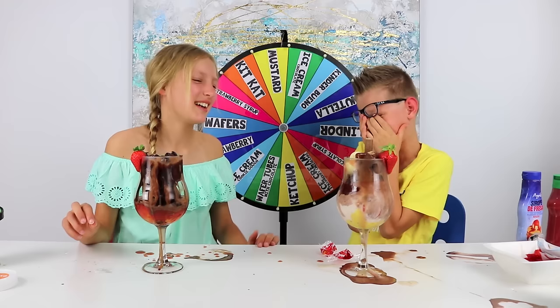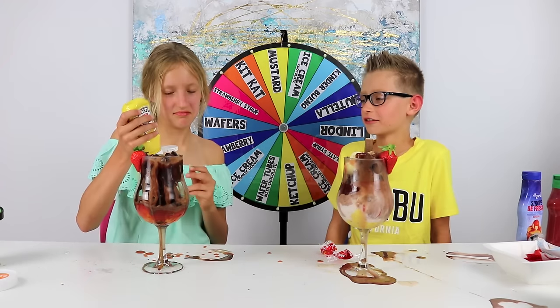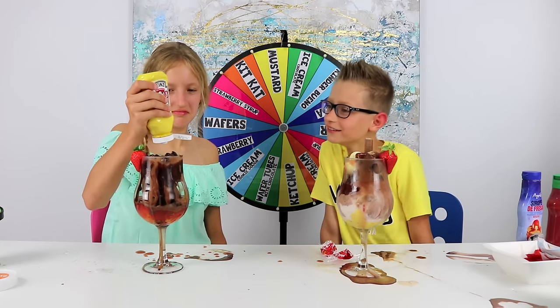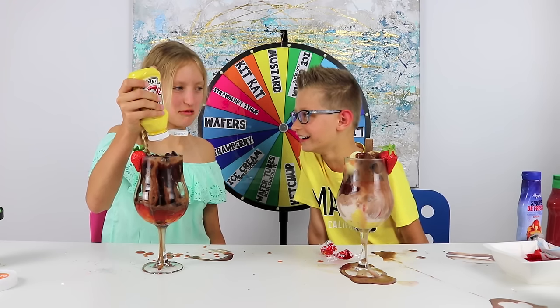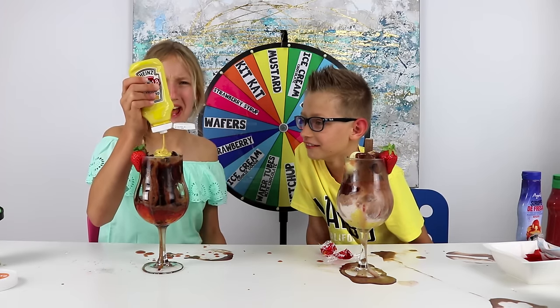Is that a mustard? I got mustard on the very top. Are you serious? The grossest part for the top. Come on. Squirt it. This squirt of shame. So sad.